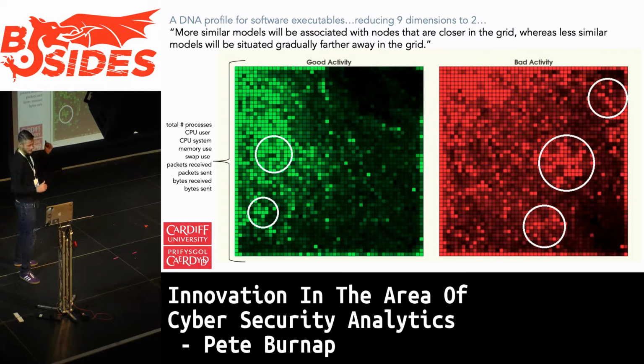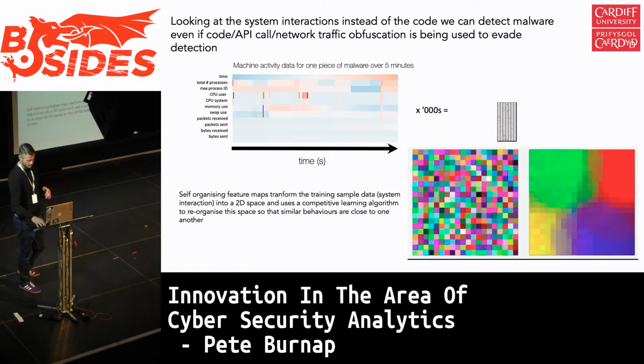The lighter the color on this, the more frequent we see that behavior, and the darker the color, the newer that behavior is. And what it leads to is this concept of fuzzy neighborhoods where you can see this is similar to stuff we've seen before, but a little bit different. So if you're flipping the code around, doing different things, but you're still achieving the same goal, it still allows us to model that in this environment.